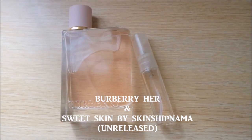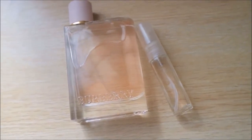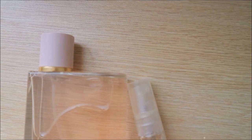Moving on to my obsession, which is fragrance. The first one is my current favorite combo: Burberry Her, which was gifted to me by my boyfriend, and Sweet Skin, which we will be releasing soon on Skinship Nama. They smell sweet, airy, almost like a very expensive milkshake.